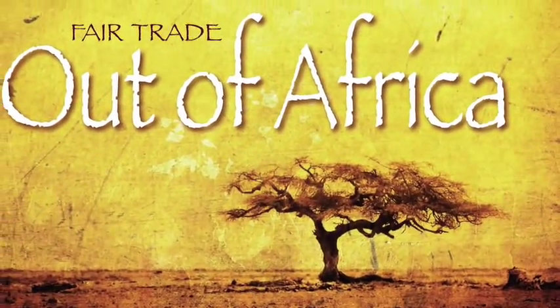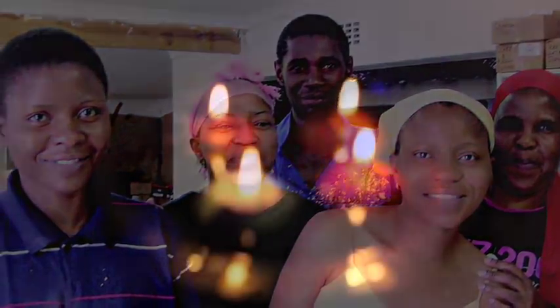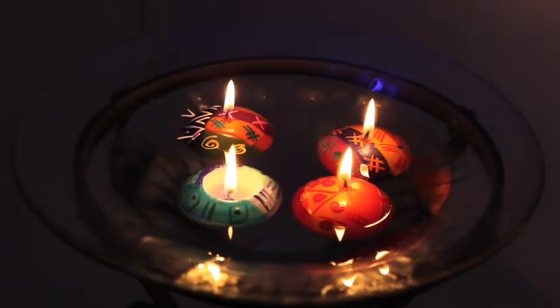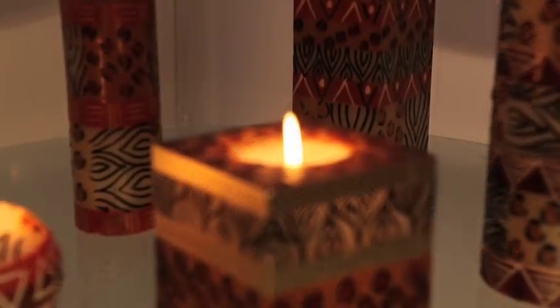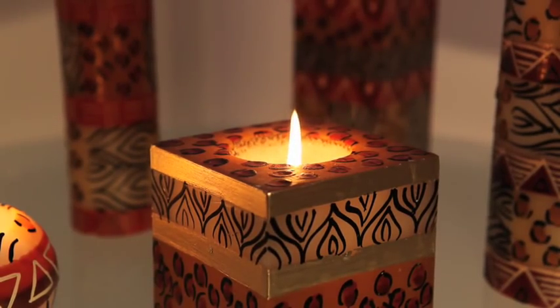We supply beautiful hand-painted, handmade candles from Africa, which were all fairly traded from a small candle studio. It's a really small team of a dozen candle makers. All of the colours are pigments, so they're very stable and they're non-toxic. And the colours are rolled on, and then the detail is all hand-painted with a brush. So each one is very individual.